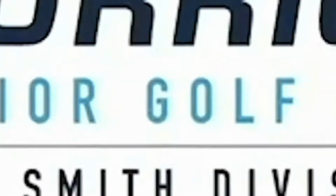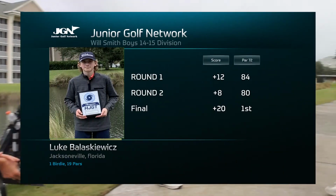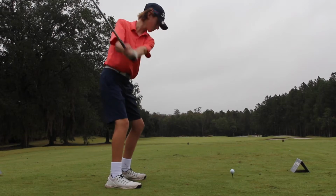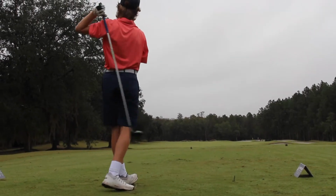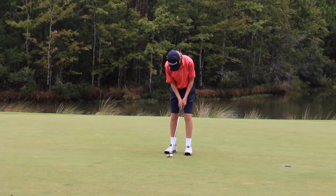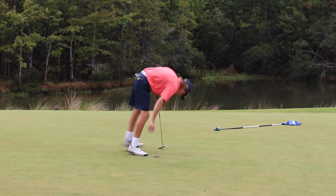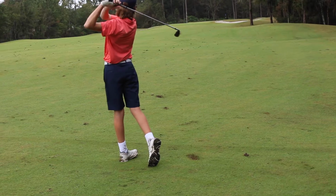We now move on to the Will Smith boys 11 to 13 division, where Luke Bilowski came in first, firing the best score in his division in round 2 with 8 over par. This was Luke's first win of the year. He contributes this to his recent work with his putting, but he wants to improve even more. A great attitude to have at 14 years old.